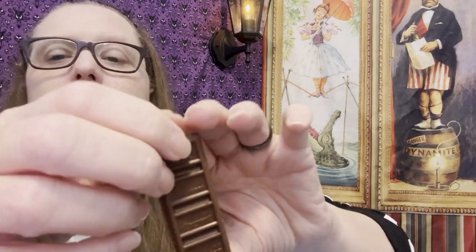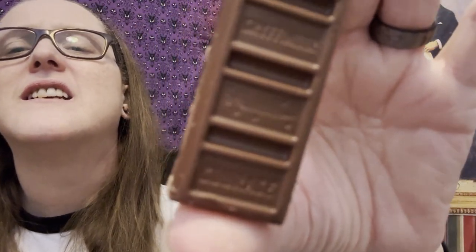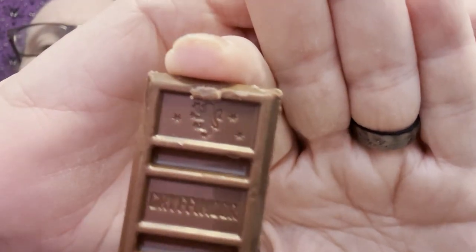Obviously, I'm trying to open it. It's not letting me. Come on, there we go. All right. Can you see what it is? Is that the face of a lion? Oh gosh, why can I not tell what they are? Oh my goodness. It is, okay.